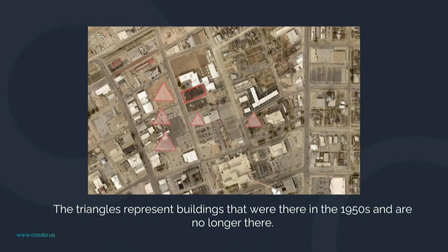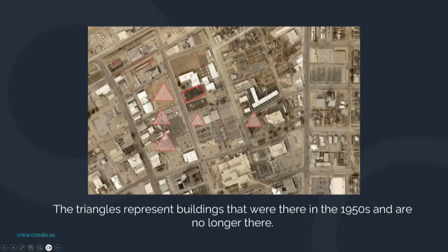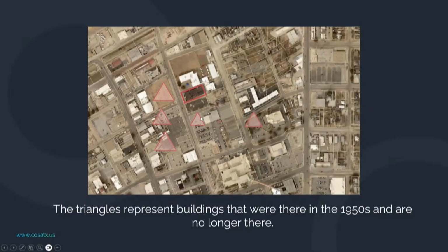If you notice those 5 triangles, I was able to find buildings that are no longer there. If you notice, one is in front of the school gym. The other one, that building that I had mentioned that was across from the gym. This building right here that is now a parking lot, it was an old Western saloon that got torn down in the 60s. So we're trying to keep our culture, our community, by making these buildings historical and preserving.